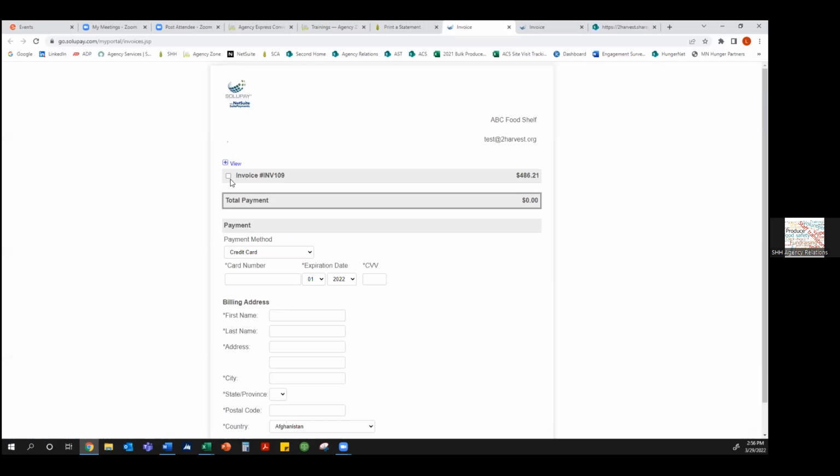So for example, as you can see right now, I don't have any invoices selected. If I wanted to go ahead and pay an invoice, I do so by clicking on the checkbox here, and then you can see my total populated to that. If you had numerous invoices, you can click to pay different invoices all at once or just one.